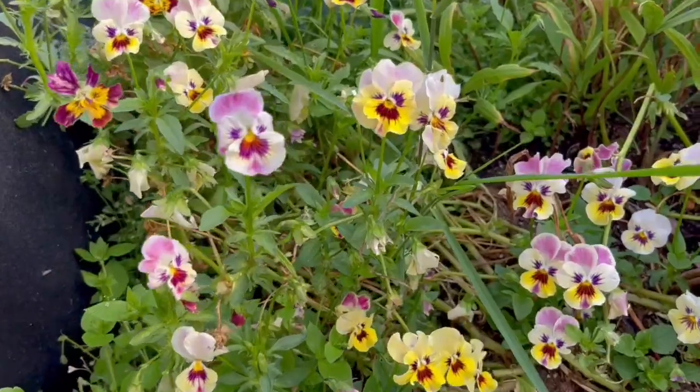So now let's take a look inside and see what kind of damage we have in here. I'm kind of embarrassed to take you in here. Not kind of, I am embarrassed to take you in here.